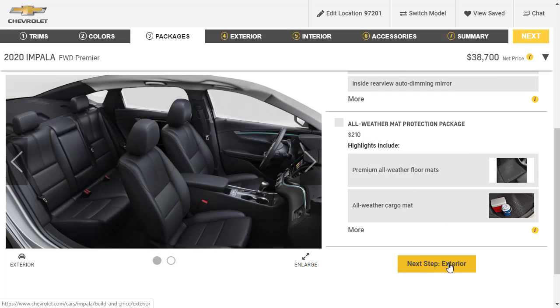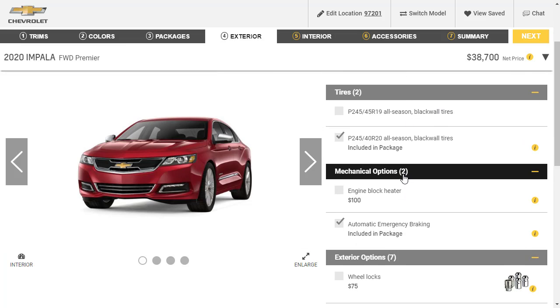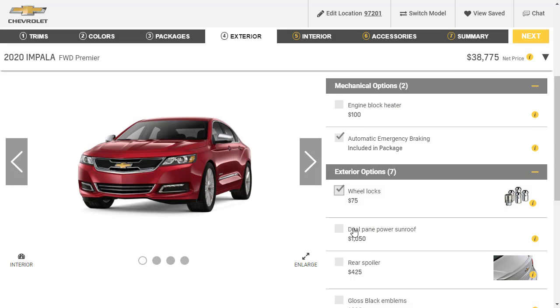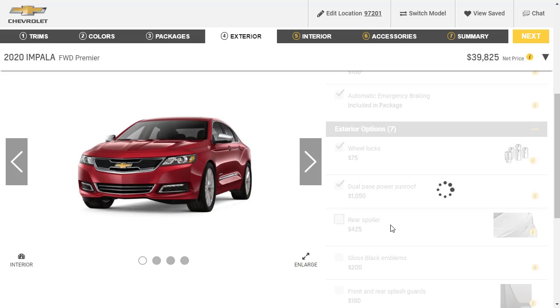Let's go to the exterior. All right, we already got the 20-inch wheels. We don't need an engine block heater. I always like wheel locks. It's cheap insurance. The dual pane sunroof is $1,050. That's going to go ahead and throw us up over 40 grand. Who cares? Let's do the sunroof. Let's do that cool rear spoiler. I like it. Oh, what?